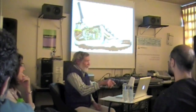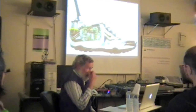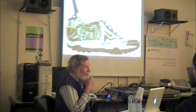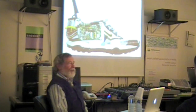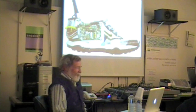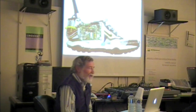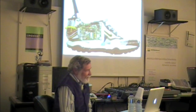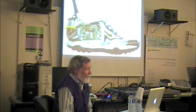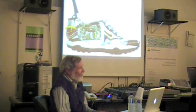But this shoe could sense acceleration and position, and it was thought of as a tennis shoe because it was to be worn by athletes, so that coaches, and not only coaches but scientists, could determine efficient foot movements. And it was interesting to me because it could suffice as a controller. You could detect all kinds of movement of the foot.